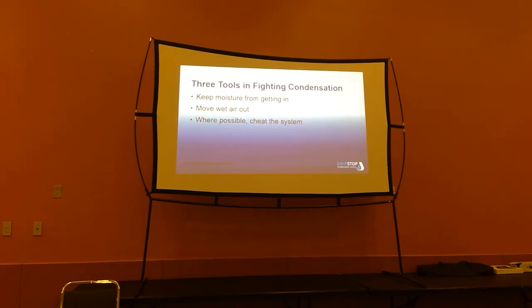So we have three basic ways to fight condensation. Each of them is important. The first thing is keep moisture from getting in. A lot of site stuff. The second thing is to move wet air out. And the third one is where you can cheat the system. Cheat Mother Nature. If you remember the old saying, it's not nice to fool Mother Nature, here it works for us.